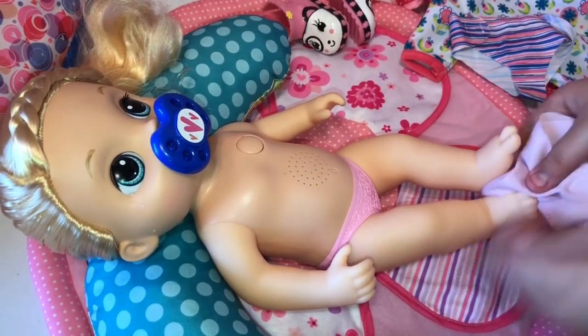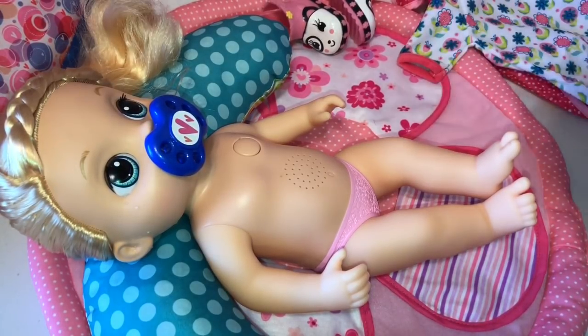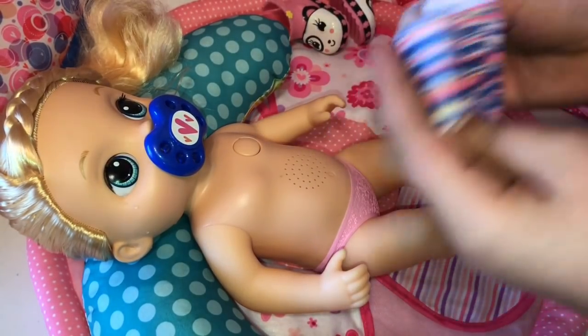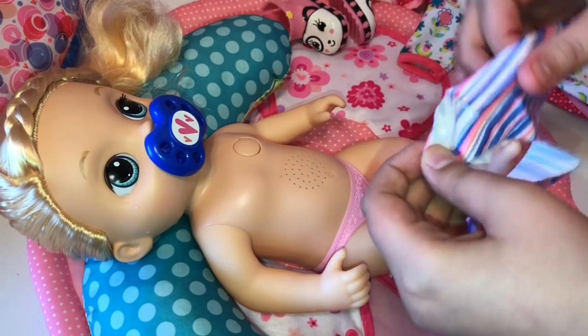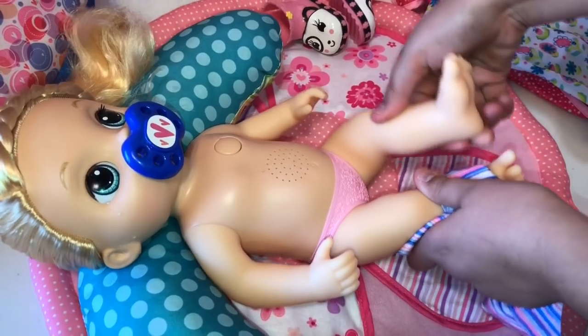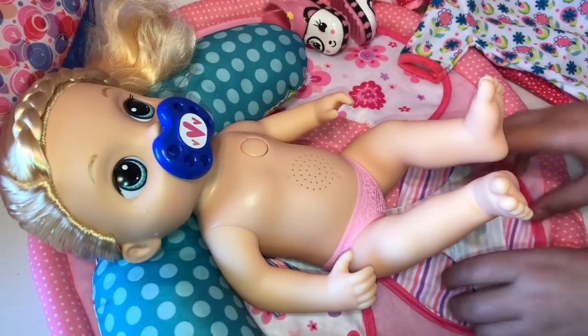Diaper. This little striped diaper that came with the new mommy kit that we're gonna put on her. And it's a little cloth diaper.